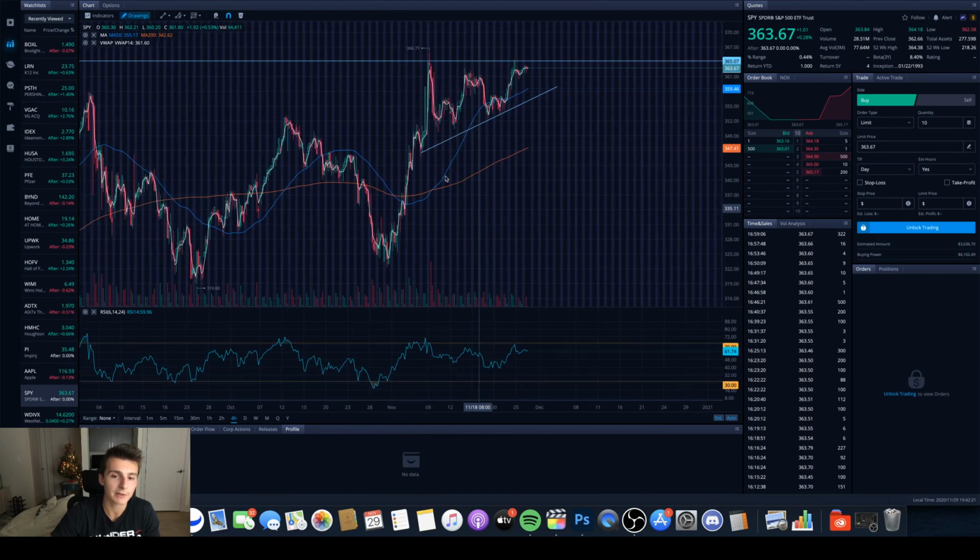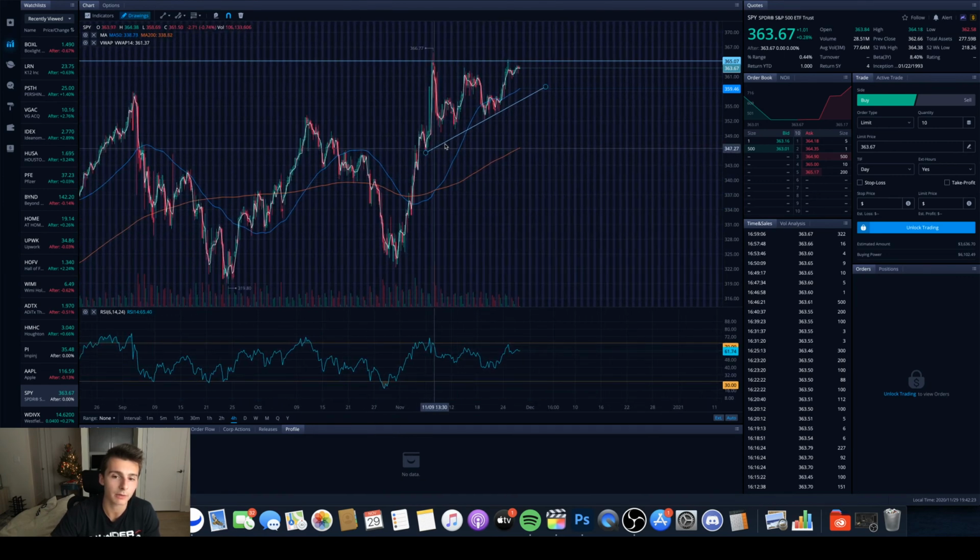And we have an uptrending support being put in right here, higher lows, which is a very bullish sign. So to me, this signals a breakout above this level. That's what it signals to me. But of course, we're literally sitting at resistance, so it could come right back down. So we'll have to see what happens this week, if it does fall below further.